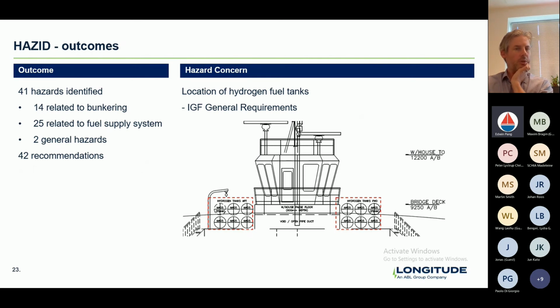In all, there were 41 hazards identified and 42 recommendations, but the showstopper was the location of the hydrogen tanks, and whether we could demonstrate compliance with the general requirements of the IGF code. The concern is that we position the tanks very close to the wheelhouse. There are obviously increased risks of danger to the operators of the vessel, both in their place of work and whether they can get to life-saving appliances.